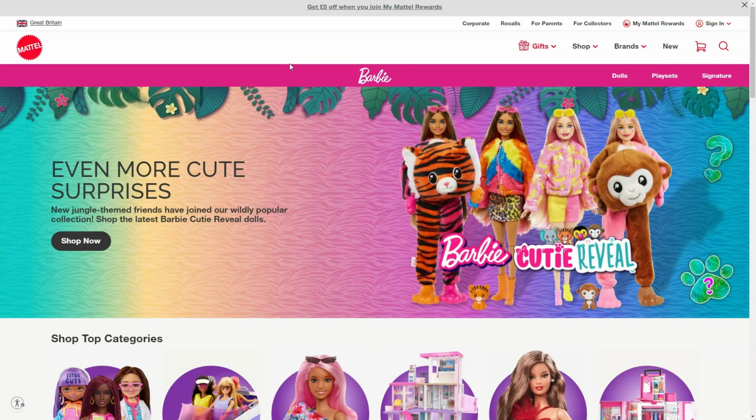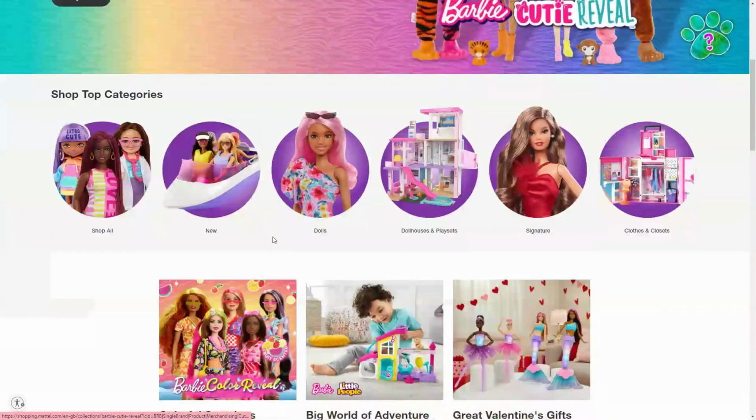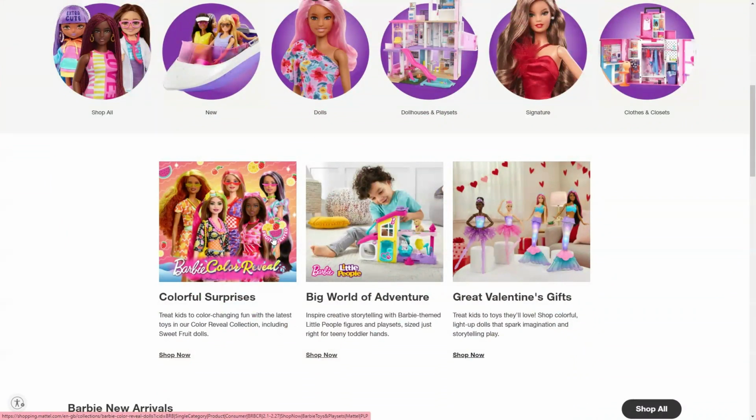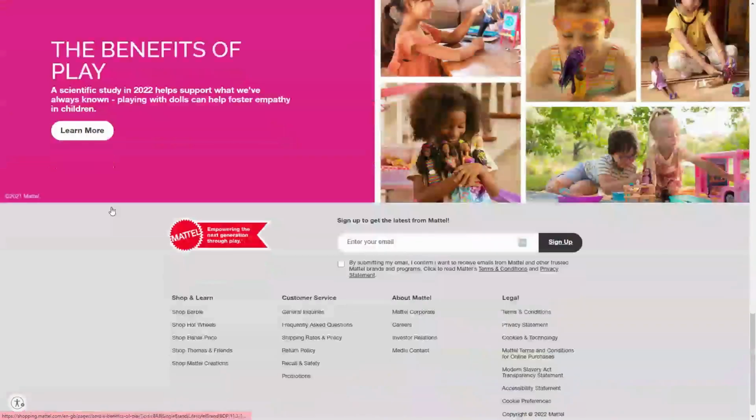Then you have pink, and traditionally pink is associated with femininity, sensitivity, respect. And you can see this, for example, on the Barbie page on the Mattel website. Barbie traditionally was seen as a very feminine kind of character, and the color pink has been used for decades across their marketing and their packaging as well.